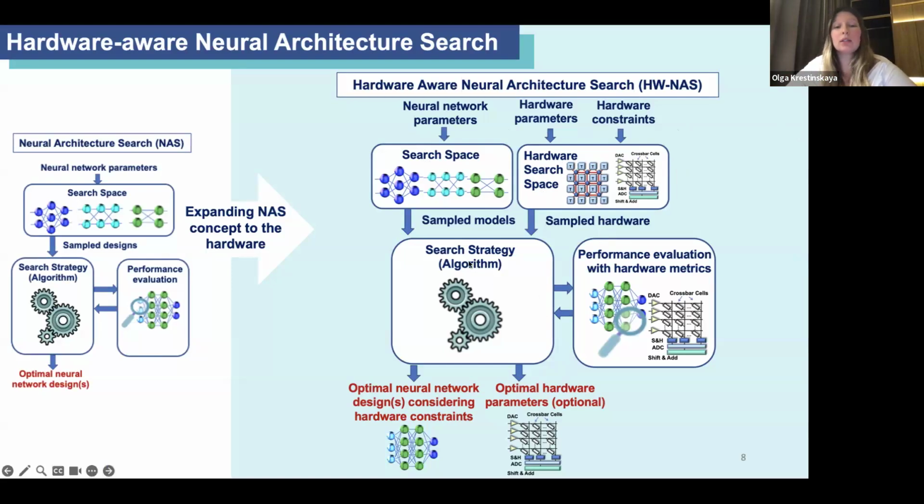So what it actually does is similar to neural architecture search. The search algorithm searches for the most optimal neural network designs and sometimes hardware parameters, but the performance evaluation this time is done based not only on accuracy, but also on different hardware metrics like latency, energy, on-chip area, and so on. It depends on what you are actually optimizing for.